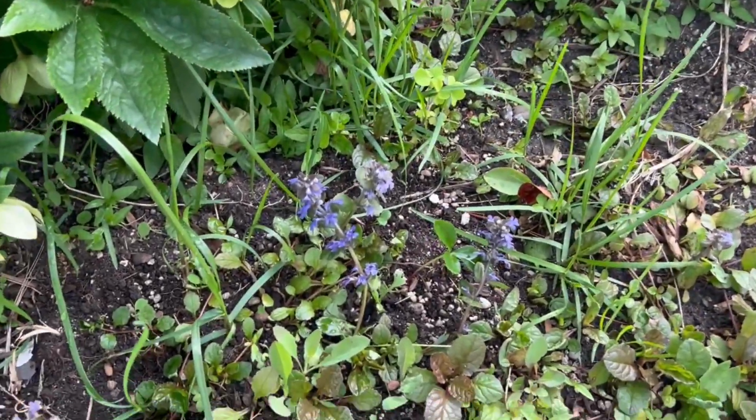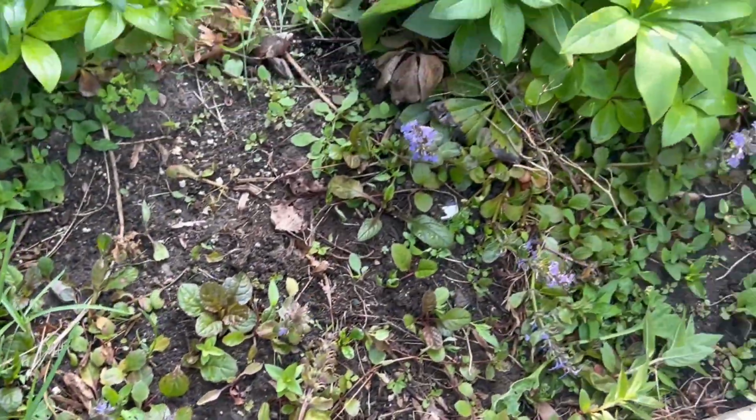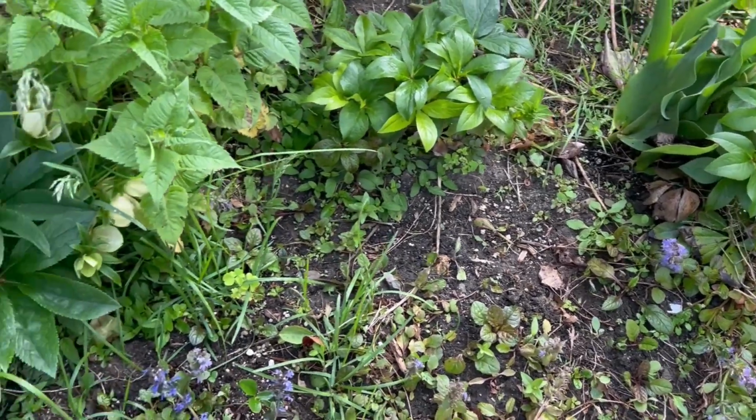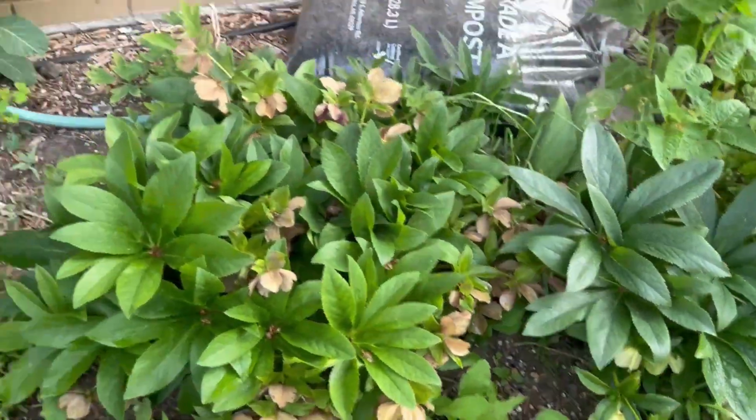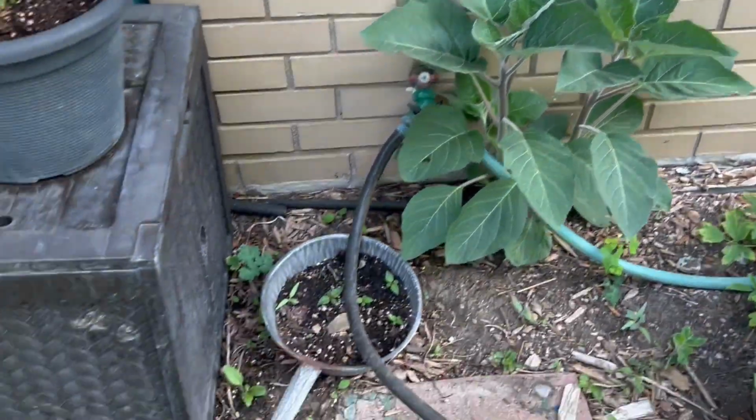The ajuga is blossoming, looking pretty. I would like to fill in this area, so I cut down on my weeding. The moonflower is coming along looking gorgeous.